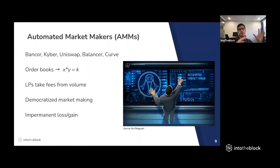So while in centralized exchanges you have a handful of entities providing liquidity, selling at the bid and buying at the ask. Sorry, the other way around, selling at the ask, buying at the bid, providing that liquidity in the limit order books. Right now, the liquidity with AMMs is provided to a smart contract, which is constantly rebalancing and providing orders between two pairs of two assets.